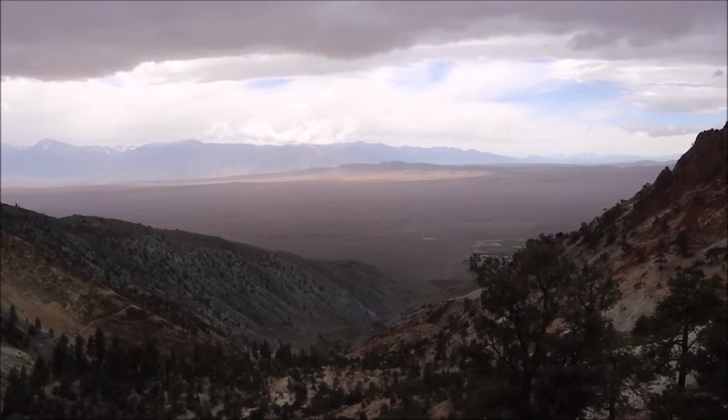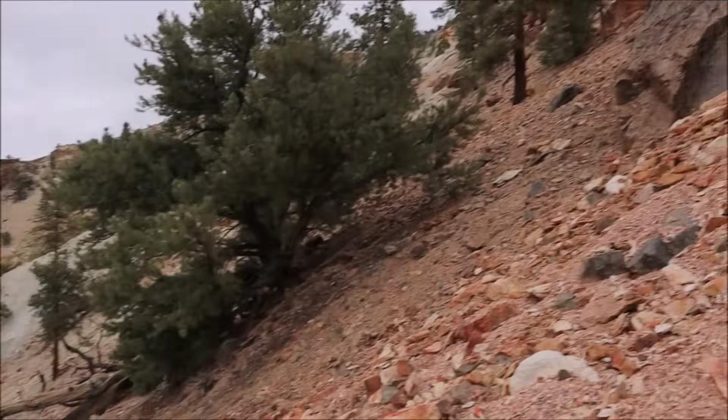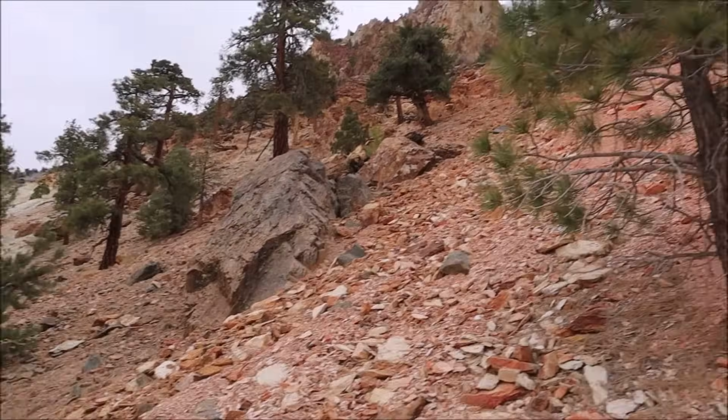I'm hiking back down the mountain and it's beginning to rain, so I am going to skip this mine. It's summer up this way, but I can't find it. I don't see any waste rock anywhere.